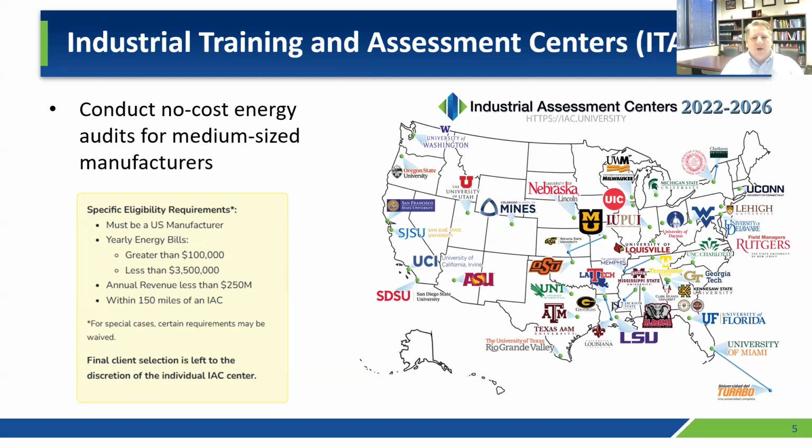The goal is to have a center close by to most major manufacturers, with a focus on the medium-sized manufacturers. For anyone who is part of a manufacturing or wastewater treatment plant or a few supporting industries, you are eligible for a no-cost energy assessment where we will bring a team of engineers on site. We will do a complete evaluation of your utility usage, as well as do an assessment of all your equipment and processes on site, develop recommendations, and do the financial analysis for you, and provide you with a report that you can then use to guide implementation changes.